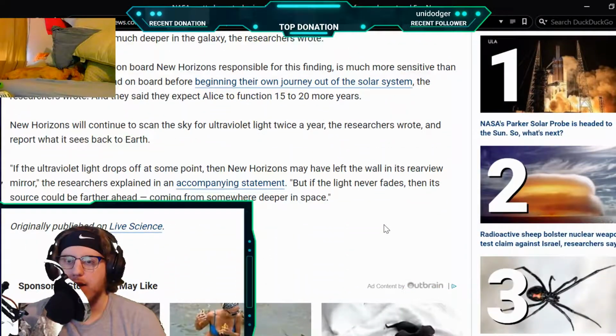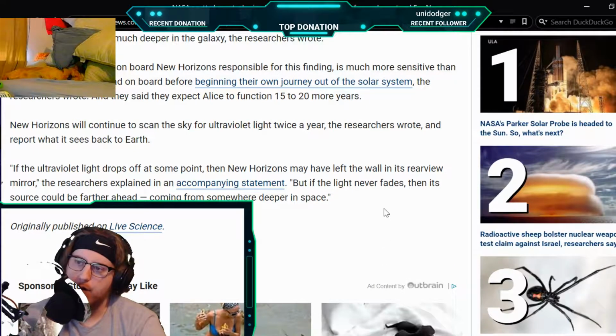If the ultraviolet light drops off at some point, New Horizons may have left the wall in its rearview mirror, the researcher explains in an accompanying statement. But if the light never fades, then its source could be further ahead, coming from somewhere deeper in space.